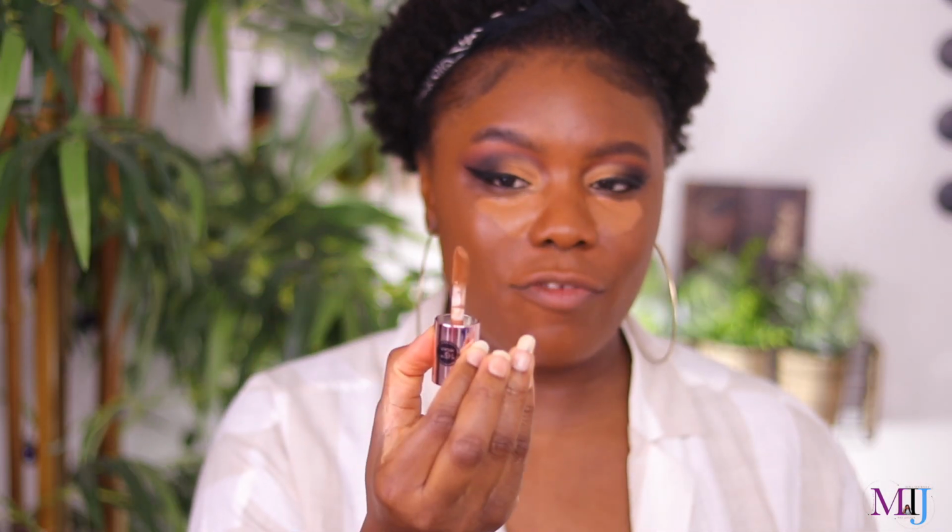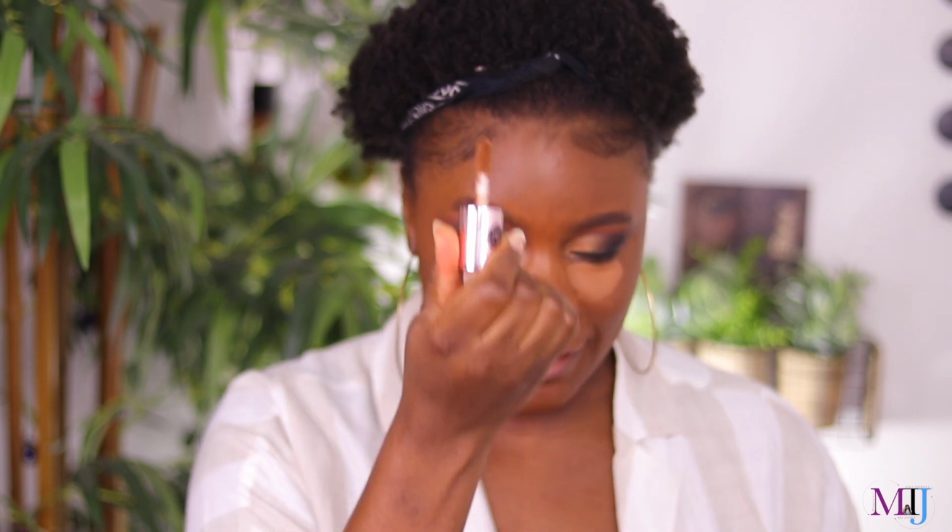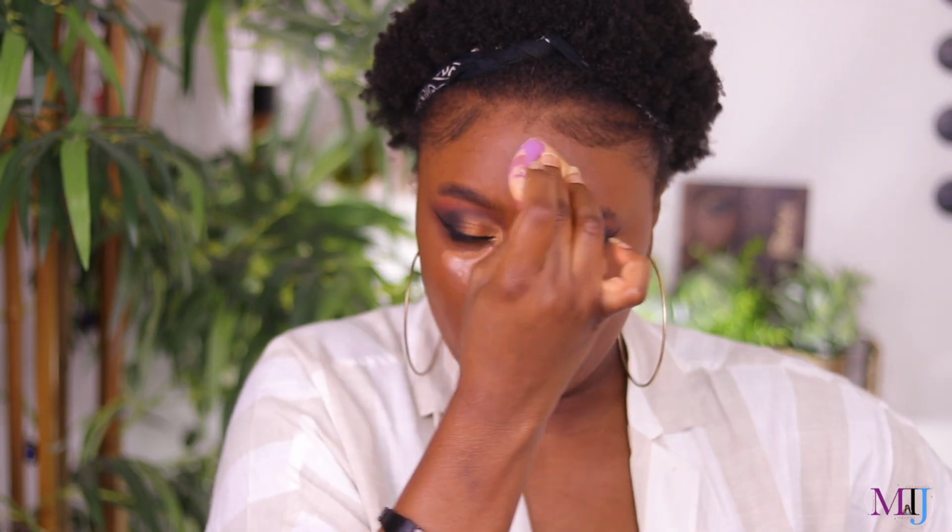I like the shade, and the applicator is so short, but I love it because the actual doe foot is a thick doe foot. That's what I like. Look at that. Do you see the way I applied it on my nose? This is more so gonna be a coverage thing, really, not a highlight thing. It's more so gonna be a conceal thing. But so far the concealer, I'm liking it.